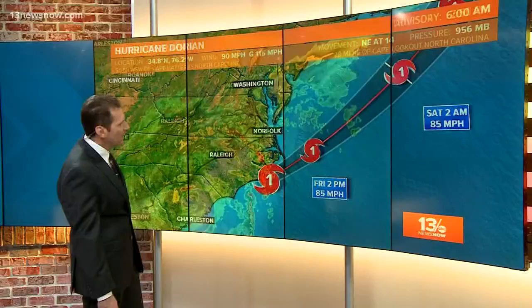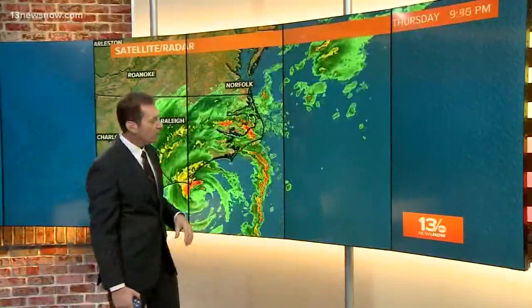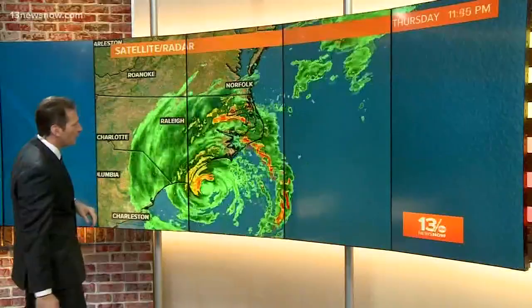Broad view here. You can see the circulation. There it is, moving along quickly. You remember the models for a long time were saying that eye would be very close to Hatteras at 8 o'clock. I'd say they've done a really good job in handling that. They started to speed up, slow down, and play a little bit with it just yesterday. But consistently, it had been putting it right around 8 o'clock at Hatteras. That's going to work out really, really good.